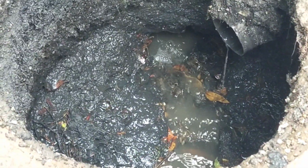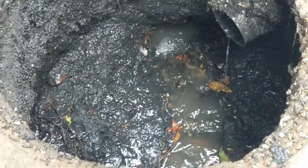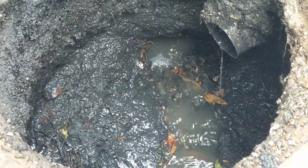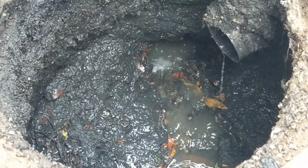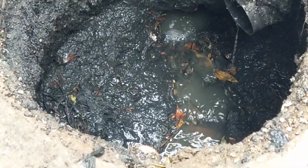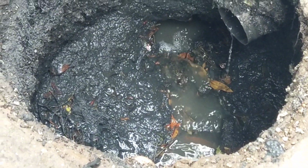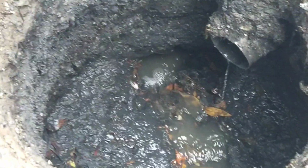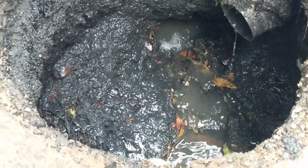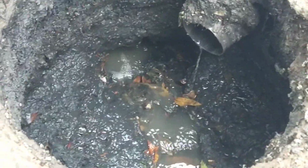You can watch the sewage is now flowing properly. There is no hurdle, only some leaves which can decompose in water. The main issue is plastic bags and other plastic things which do not decompose in the sewage. That kind of thing causes blockage in sewer lines again and again.